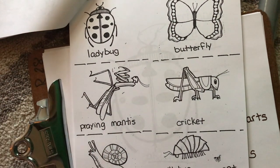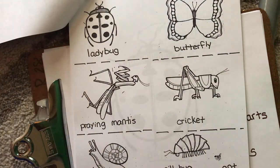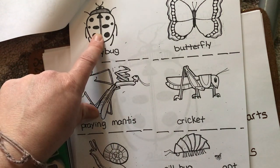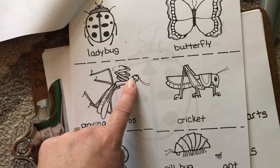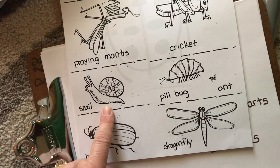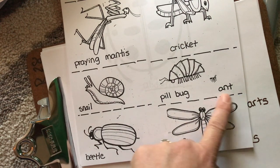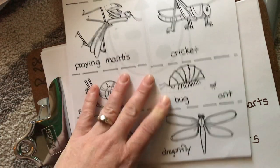And this is the same. What I did was I took the pictures that were here and I blew them up and cut them out so they were bigger. So we have ladybug. If you want to challenge yourself, why don't you trace the words and then color it in? Butterfly, praying mantis, he's sideways, cricket, then you know, snail, pill bug, ant, beetle, and dragonfly. You could even take scissors and cut along the lines and then cut down and make a little book.